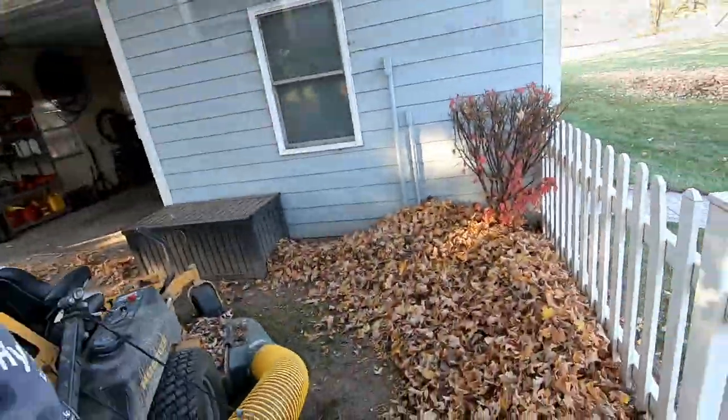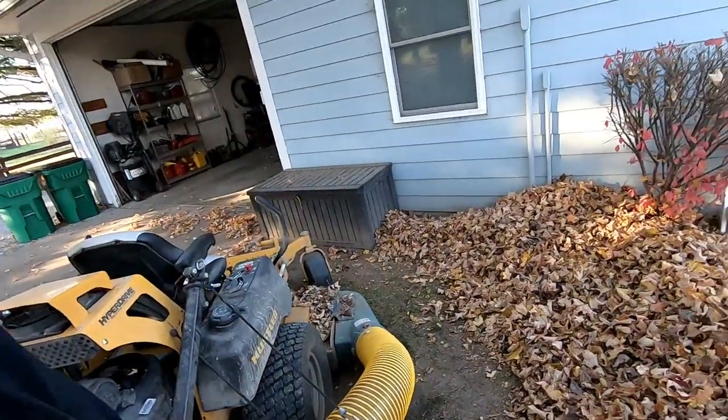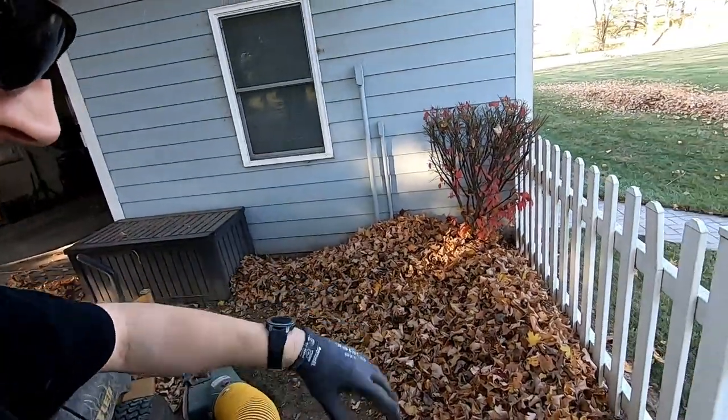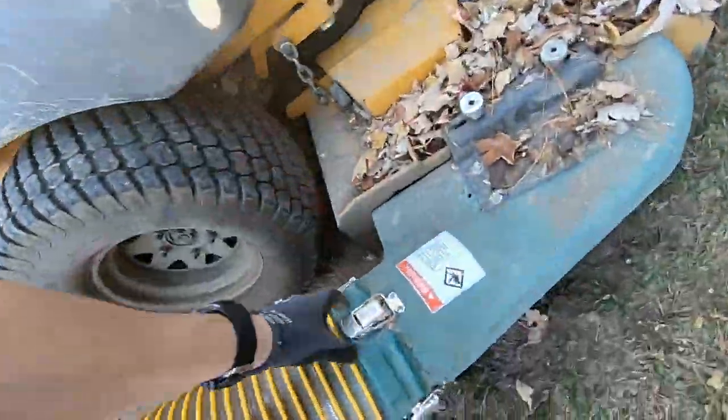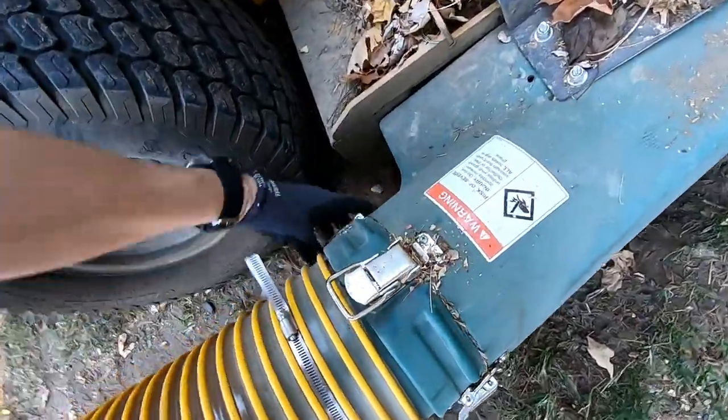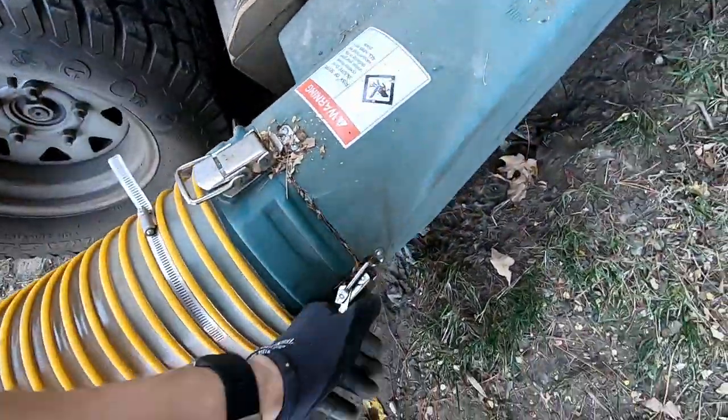I made a little bit of a mistake. I broke out the leaf blower and I blew a lot of this in the corner, and I can't get to it with the mower deck adapter on. And I don't really want to break out the vacuum hose just yet. So a little trick that you can do is just take off the connection from the MDA.